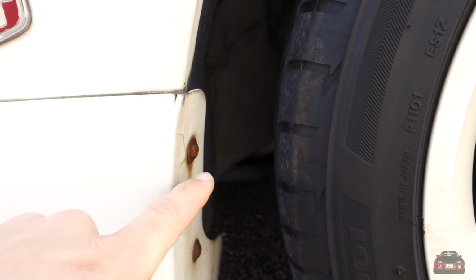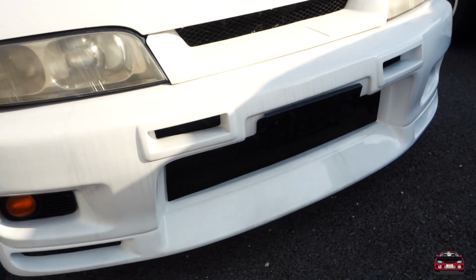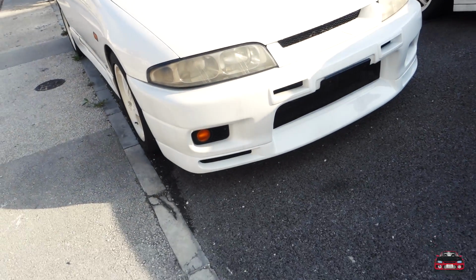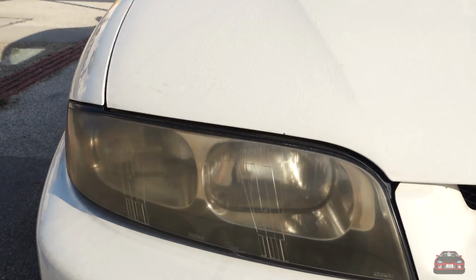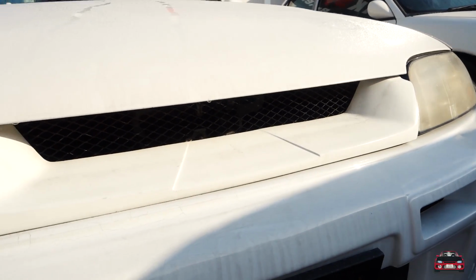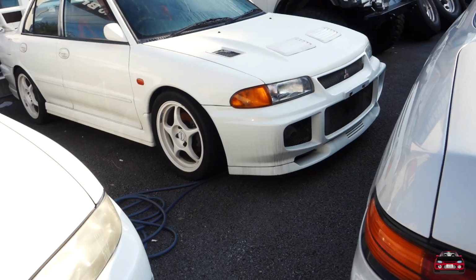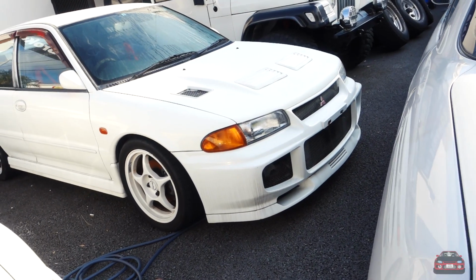A little bit of rust on these bolts right here. You can see it bleeding down. Fairly clean car though. It does have these ducts right here, which is a nice little touch. Pretty sure that's a GTR front bumper, but obviously the headlights are GTST. And it's missing the big front mount intercooler. And next we will just go ahead and take a quick look at this Evo 3.